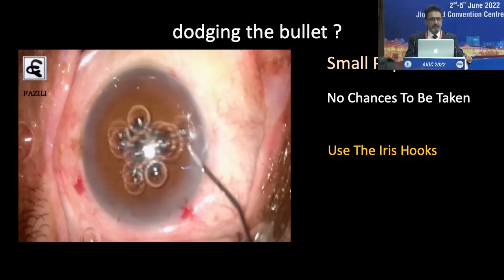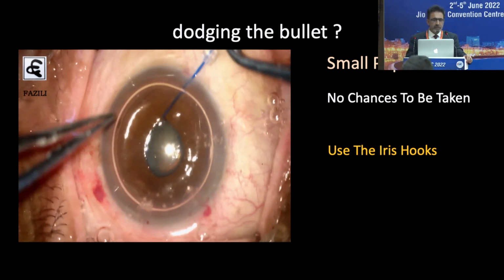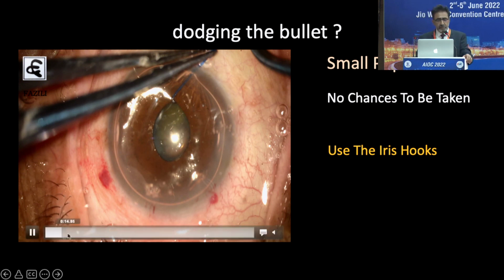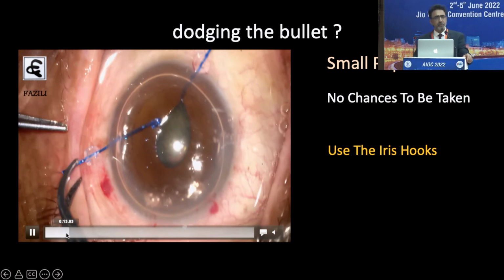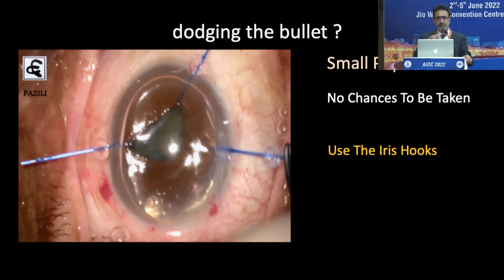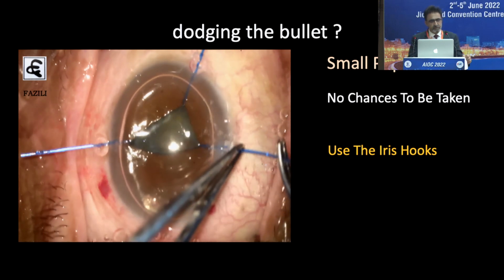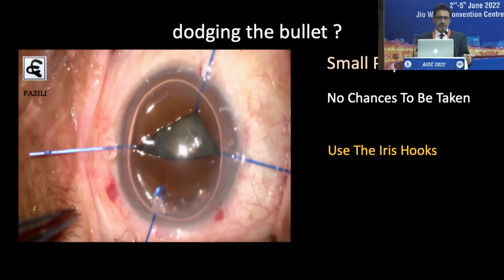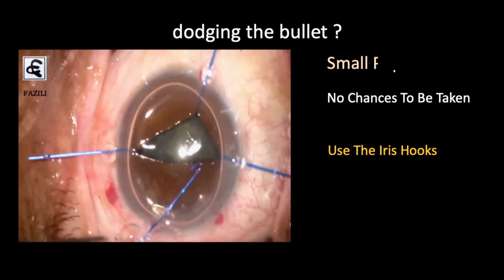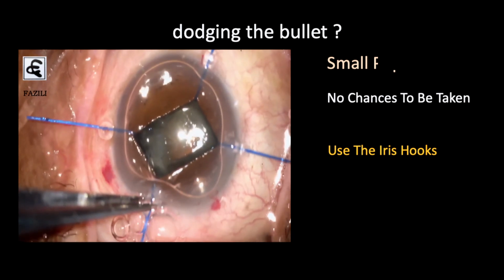So this is a small pupil. There's pseudoexfoliation. So with a pupil like this, I don't think there is any room for chances. So we go ahead and use the iris hooks. Now, the iris hooks can be used after the trypan blue is used. But if the pupil is small, perhaps the periphery, when the pupil is expanded, the staining is not good. So I found this very good, that you put in an air bubble and put the iris hooks and then stain the capsule. That gives it a better and uniform staining.